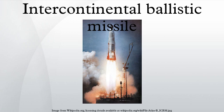ICBMs can be deployed from multiple platforms: in missile silos, which offer some protection from military attack; on submarines, as submarine-launched ballistic missiles, most or all SLBMs having the long range of ICBMs; on heavy trucks. This applies to one version of the Topol, which may be deployed from a self-propelled mobile launcher, capable of moving through roadless terrain and launching a missile from any point along its route; and on mobile launchers on rails.